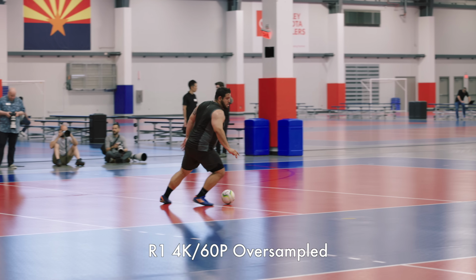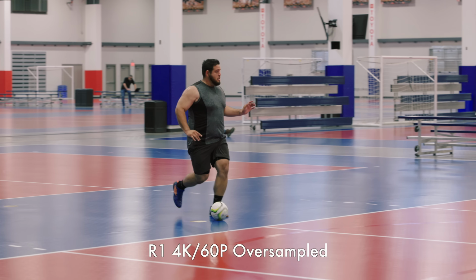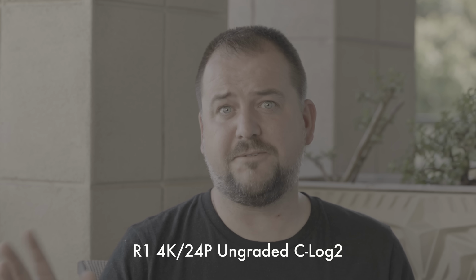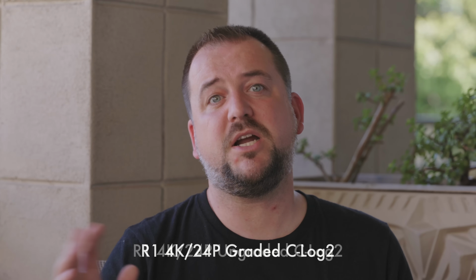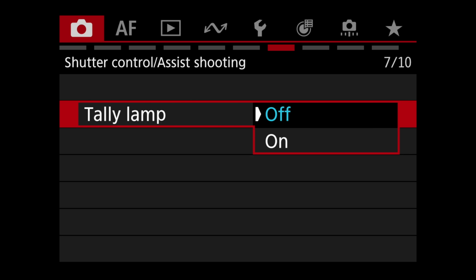But for me, the big upgrade on this camera, and the reason I'd choose one over the R3, besides the lack of rolling shutter that we get from the faster sensor readout, is that this can capture Canon's C-Log 2, which is my absolute favorite of their log profiles, captures more dynamic range, and I just find it grades much nicer. It's really welcome to see that. And we get a tally lamp. Chris and I, we love tally lamps, but weirdly, this doesn't have the waveform that we saw on the R5 Mark II.